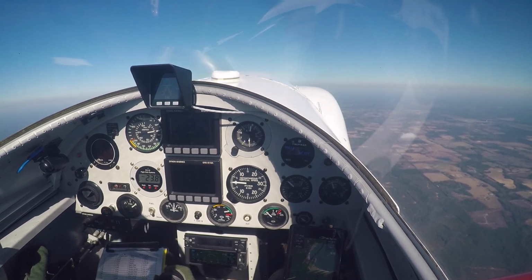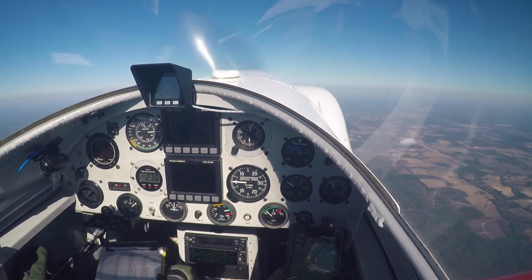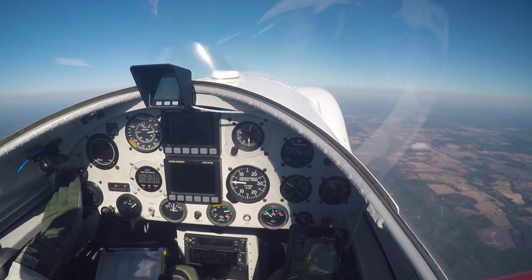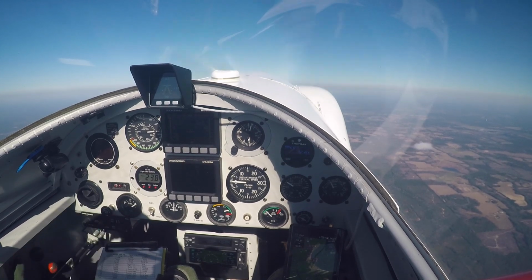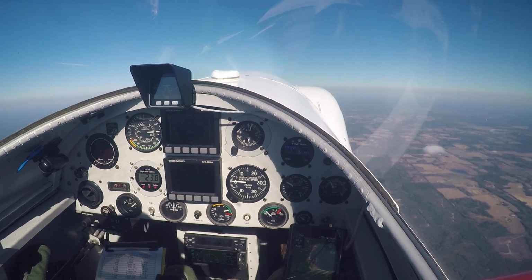Going 61, Eglin approach. The Eglin altimeter 3020. Right, and going 61, I'm not sure. That'll be Pensacola. Data mark. I can ask here in a second.